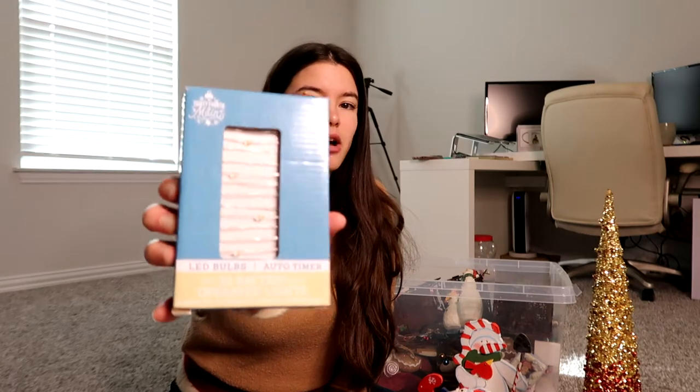And then before I figure out all the other stuff, I do have firefly lights, or they're called 30 battery operated lights. They're LED bulbs, and it's the 34th and Main. I got these at HEB. I got two of these and they require AA batteries. So I got some AA batteries. They're somewhere on my desk.